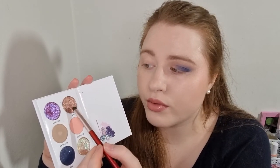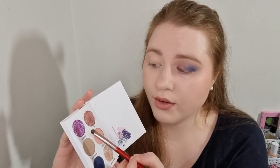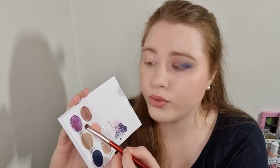Now, I want to take Spa, this pink rose gold here. Oh wow, that's a pretty shade. Wait, can you see this? Oh, it's so good. And now for the other half of the lid, I'm gonna use Gua Sha.